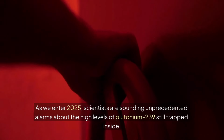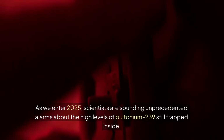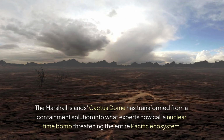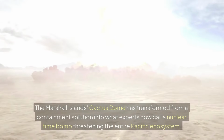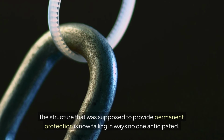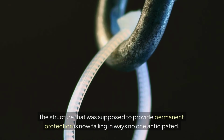As we enter 2025, scientists are sounding unprecedented alarms about the high levels of plutonium-239 still trapped inside. The Marshall Islands Cactus Dome has transformed from a containment solution into what experts now call a nuclear time bomb, threatening the entire Pacific ecosystem. The structure that was supposed to provide permanent protection is now failing in ways no one anticipated.